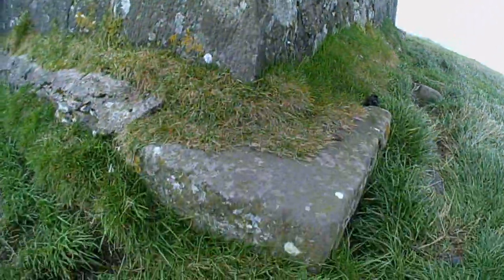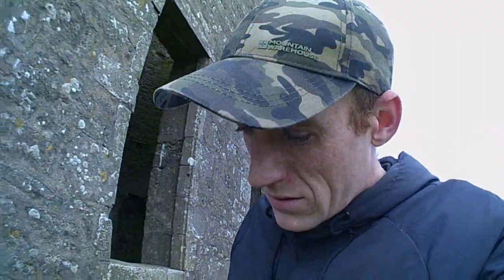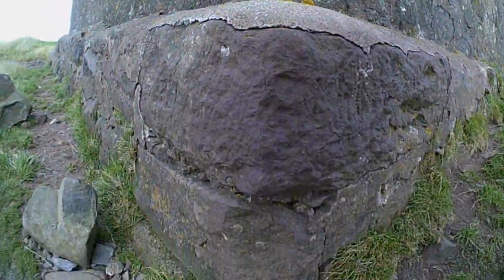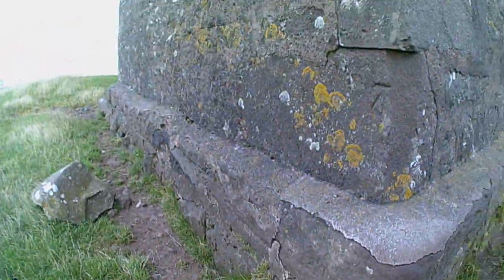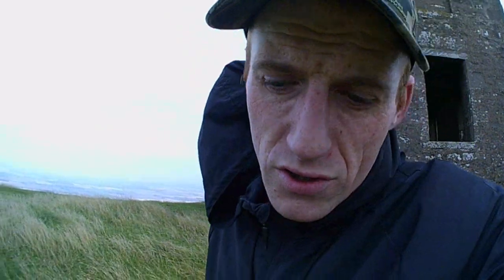See this old stone base here that's been built on. The old stone foundation. That would have been laid in the 1770s when this was built. So just imagine these stones. Just think of the things they've seen over the years. Maybe not much up here right enough. But when this place was in its prime, getting used a lot.